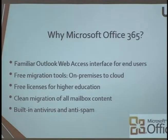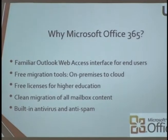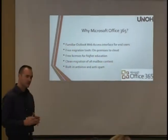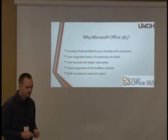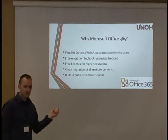Let's think about Windows 7 to Windows 8. If you've seen that, it's kind of a big challenge. It's a visual challenge for people to accommodate. So everyone at the campus knew about Outlook Web Access. They knew how it worked, and we knew from discussions with other schools that have been through this process that the migration was fairly seamless for the end user. They knew how to use it. We also had, with Office 365, some really, really nice free migration tools.